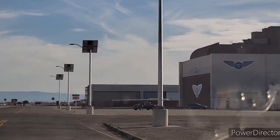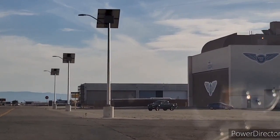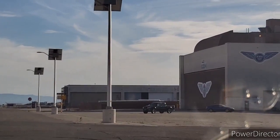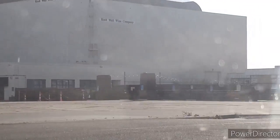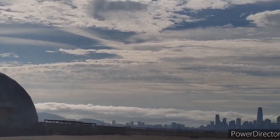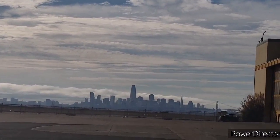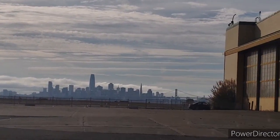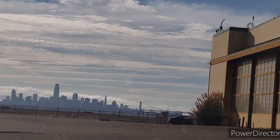Maybe we'll just park and wait a little bit. Hopefully they'll open up. But I think most places close on Mondays, so we'll see. As you can see out there, that's San Francisco. Let's see if we can get up closer to San Francisco. Over there you can see it. I don't like these roads here because they're really bad.